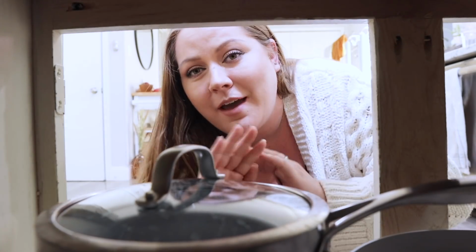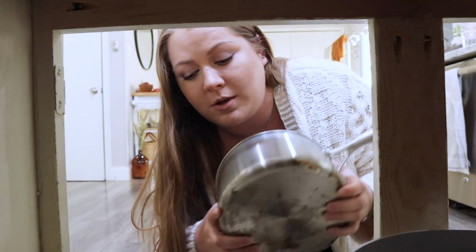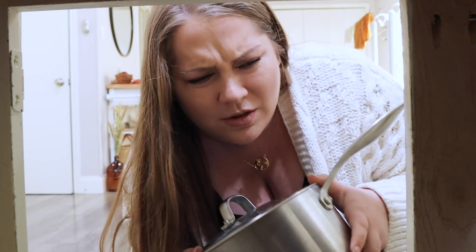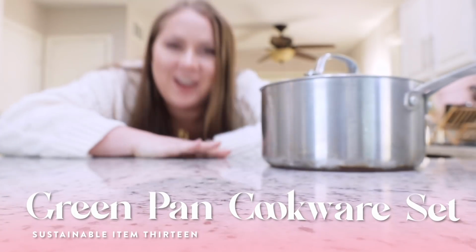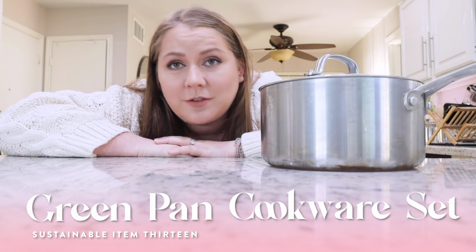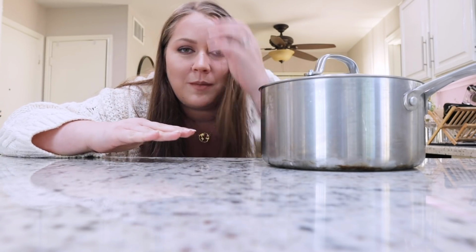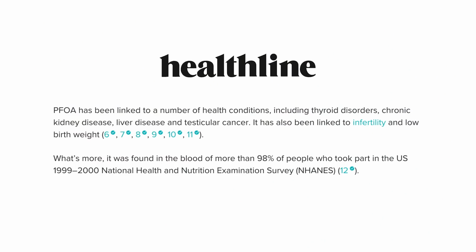We're going to make one of my favorite snacks with one of the sustainable items I use every single day, which is my new-ish cookware set. So these are my new pots and pans set that is sustainable, and I have been using them pretty much every single day since I bought them. If you didn't know, using old non-stick pots and pans that have that layer that can scratch off when you use them is actually pretty detrimental to your health.